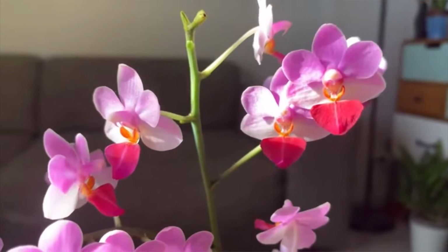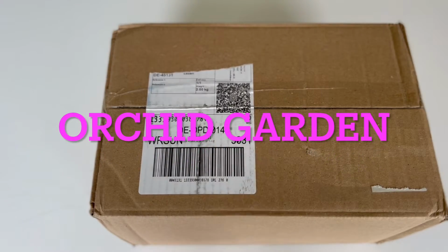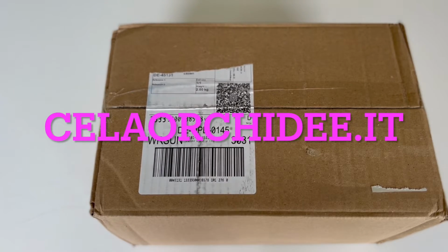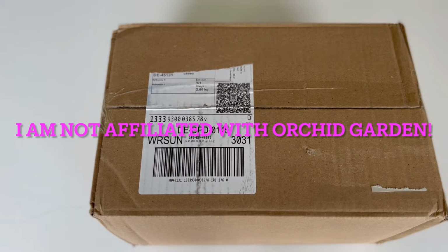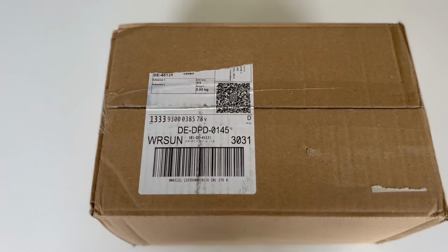And I went online, looked for it, and found it on Orchid Garden and Celaorchidee in Italy. They sold it for about the same price, but Orchid Garden had a packaging fee of €8 and Celaorchidee 25. I opted for Orchid Garden. This is actually the first time I'm ordering with them. Let's check it out.